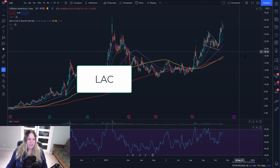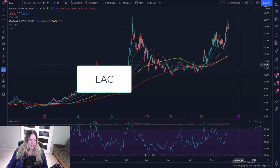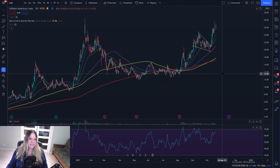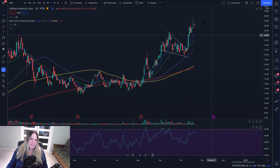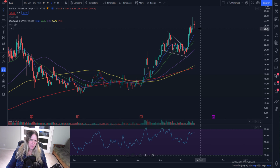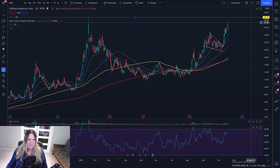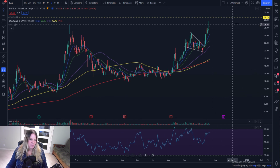LAC looking very bullish here. We have this cup and handle breakout, and we are approaching all-time highs. So yes, we are possibly getting a little bit of a retracement. We made a higher high, but also a lower low. So we might get a little bit of retracement and pull back to this EMA 12, but that doesn't mean our cup and handle breakout is over. With this cup and handle breakout, we can look at getting past this all-time high. So we might pull back, have a couple days of retracement, and then break off again and try to break through this all-time high.